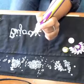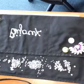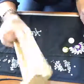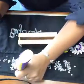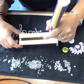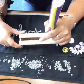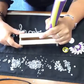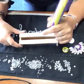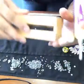All right, let's see if I have anything wood in here. I have this little box that we'll just test it out on the back to see how it works. Let's find out. I don't see why it wouldn't work. Oh, all right, so it did work.